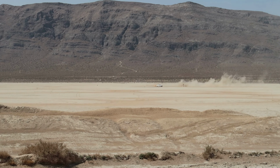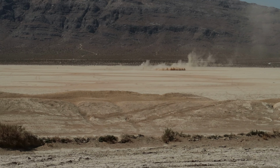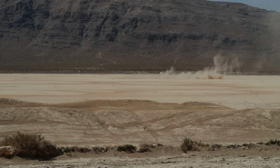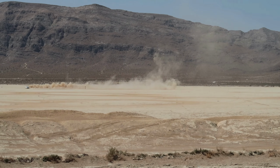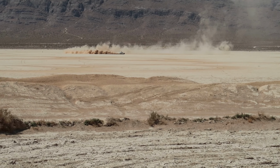I can't believe this guy is doing dirt things in his passenger car. That's crazy. Passenger car. Well, that's right, you all call them.